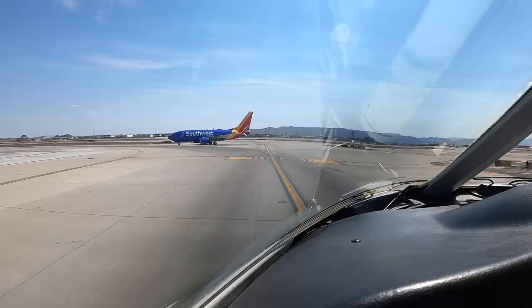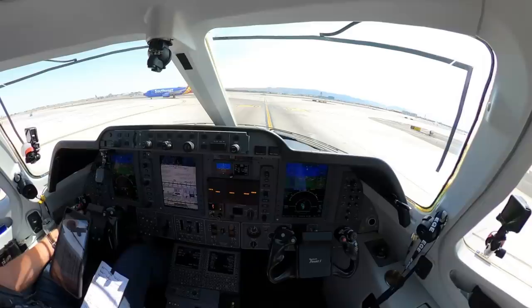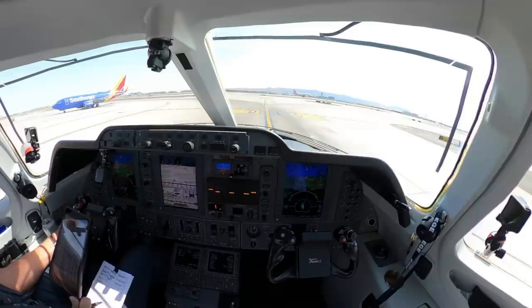November 0 Golf Mike, turn right on taxiway Echo and hold short of runway, actually make it a right turn on Delta, please. Right turn on Delta. 390 Golf Mike, right turn on Delta.